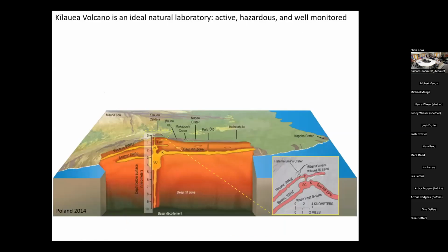Right, so the Kīlauea Volcano is on the Big Island of Hawaii, and it's a topographically small volcano, but it's been extremely active in the past centuries. It sits on the side of the much larger Mauna Loa, and in the volcanological world, this is one of our best natural laboratories because this volcano is very active and very well instrumented. And so we have a pretty good understanding of a lot of the basic things about the magma system here.